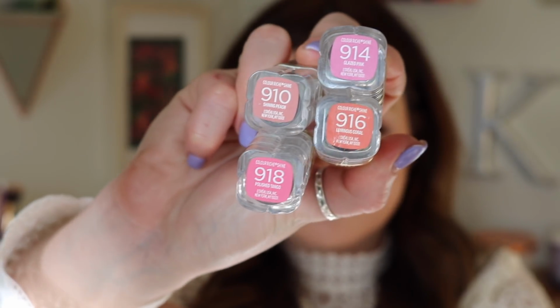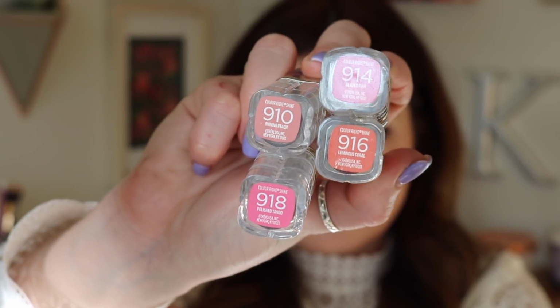And then lastly, here are my favorite of the favorites. This is from L'Oreal, and this is their Color Riche Shine. This is a lip balm. This is a true tinted lip balm, and I absolutely love this product. I mentioned these in my favorites video. I have been using these every single day, all the time. I just can't get enough of them because they truly hydrate your lips, but leave a little bit of color behind, a little bit of a stain, but not in a bad way, just a very light tint. They are just awesome.